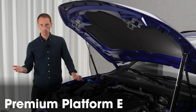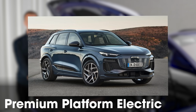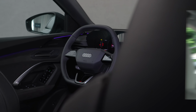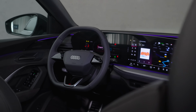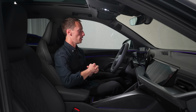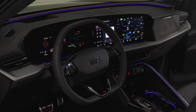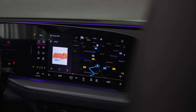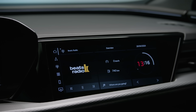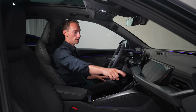There's also a PPE platform, which is Premium Platform Electric, and that is what the Q6 e-tron is built on. Now, the Q6 e-tron might be built on a different platform, but you can see the Q5's interior takes more than a little bit of inspiration from that car. Basically, it has a very similar setup in here. You've got an 11.9-inch digital drive display, a 14.5-inch touchscreen infotainment system, and also this 10.9-inch screen for your front passenger. It also has a mode where the driver can't see whatever is on that screen.